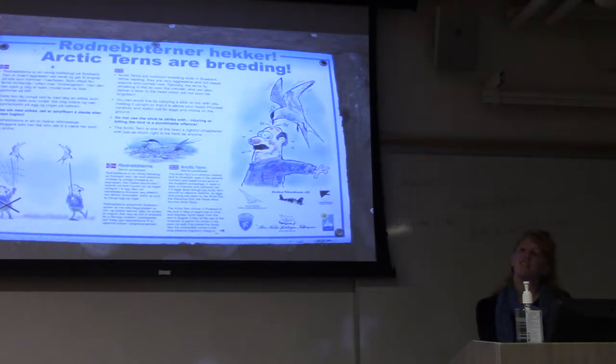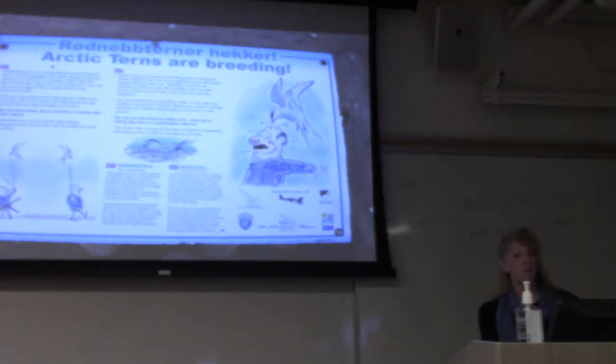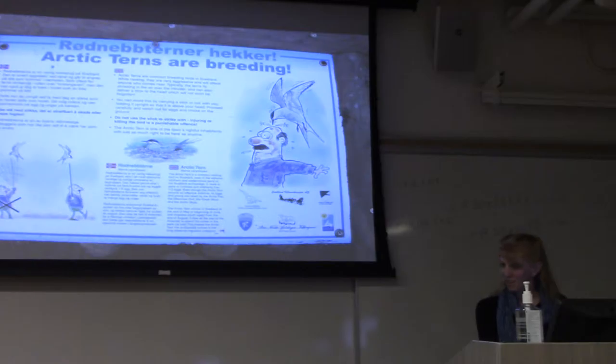There are some hazards in the polar region. Some of them you might not have thought of. One is being dive bombed and pecked on the head by birds. They have this helpful sign up in Svalbard about what would happen if you get too close to the tern nests. And there are terns actually that migrate from pole to pole. So you can see the Arctic terns in either pole, and they can dive bomb your head in either location.